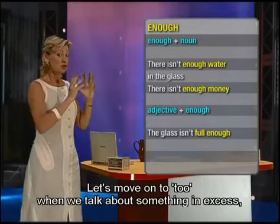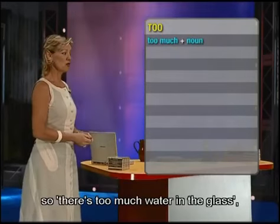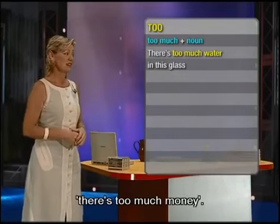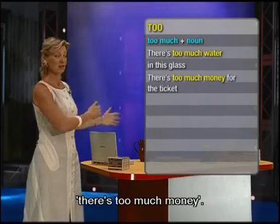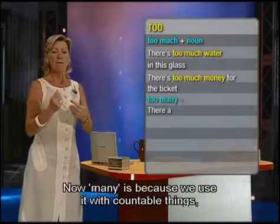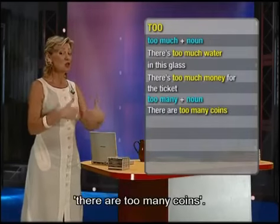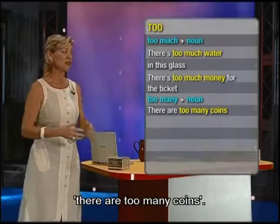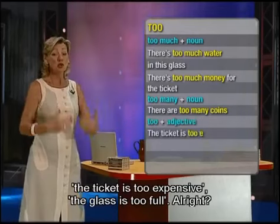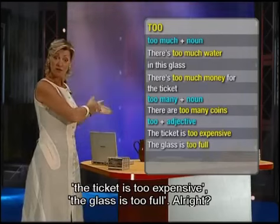Let's move on to too, when we talk about something in excess. So, there's too much water in the glass. There's too much money. Great. There are too many coins. Now, many is because we use it with countable things. There are too many coins. We can use it with an adjective. For example, the ticket is too expensive. The glass is too full.